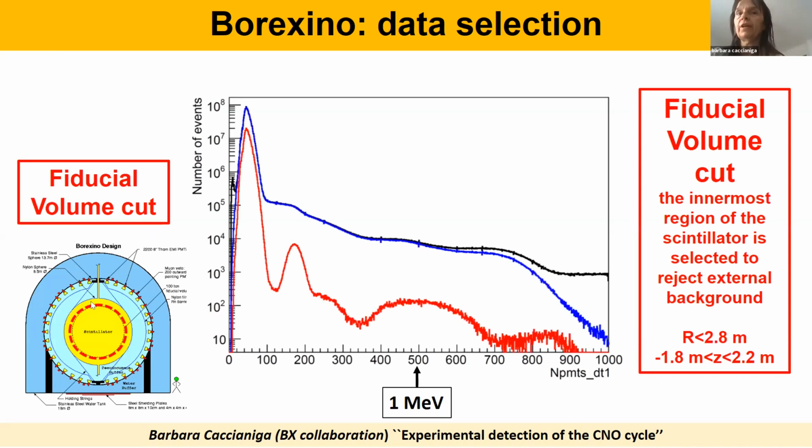What is it? Simply, by software cut, we select only the innermost part of the detector. Here I'm describing it as if we selected a spherical innermost volume. Actually, it's more complicated than this, but just to tell you the principle. So the idea is that we want to stay away from external background as much as possible, especially background from the photomultiplier tubes, but also, again, I want to mention the background from the vessel. What I want to anticipate here is that the radioactivity on the vessel would be dangerous for our analysis. And this is also one of the reasons for which we apply the fiducial volume cut.